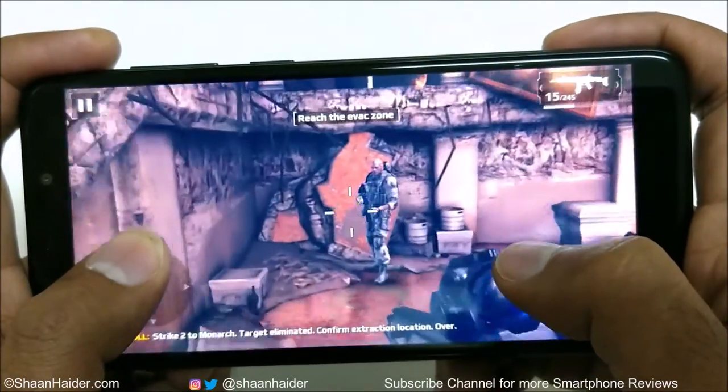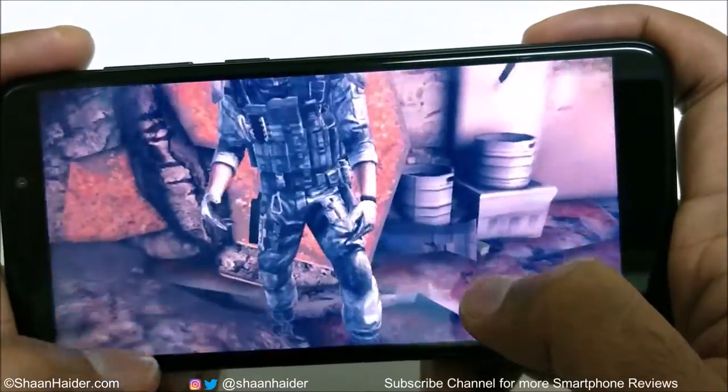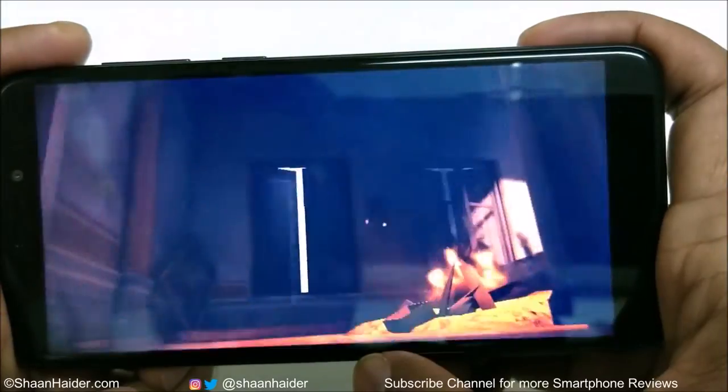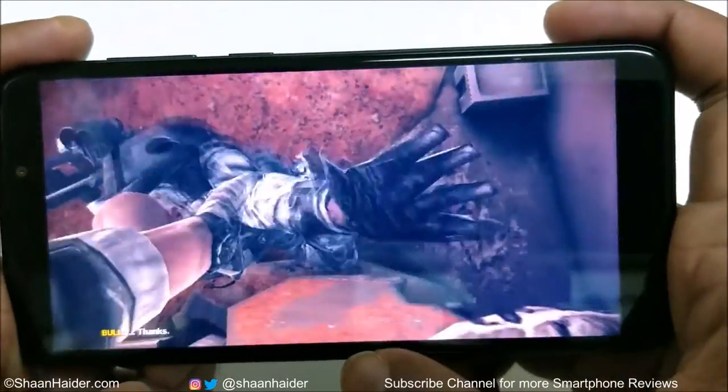So you can see it's lagging a bit at 60 FPS.